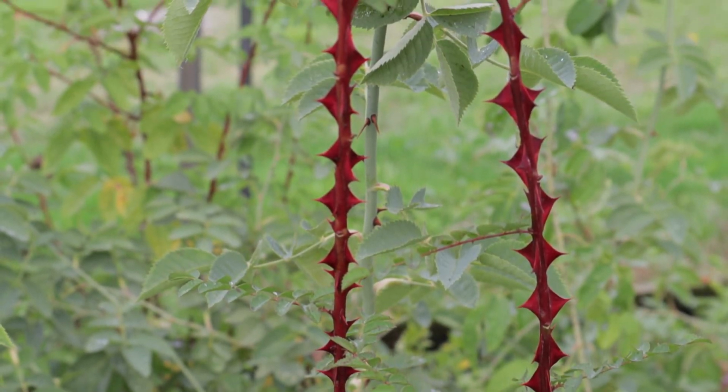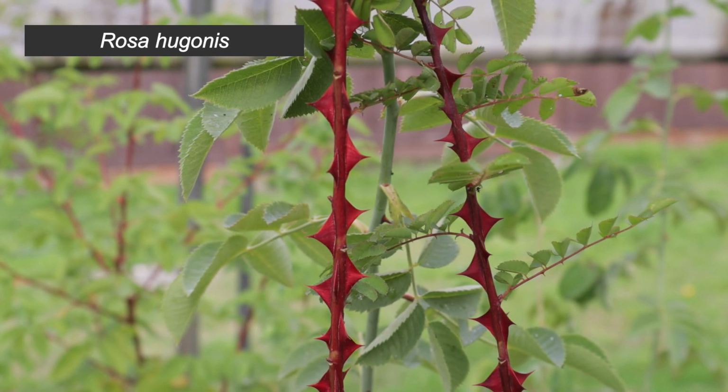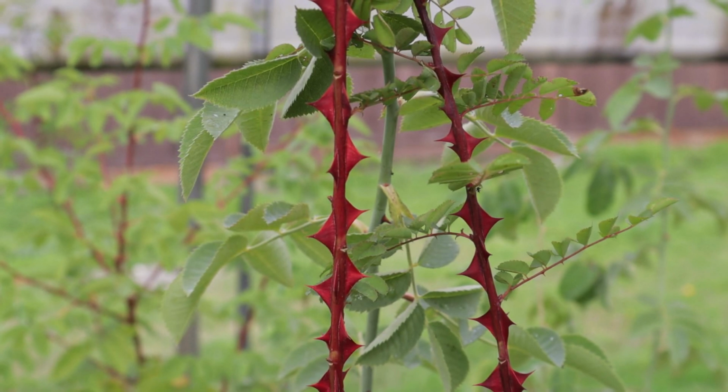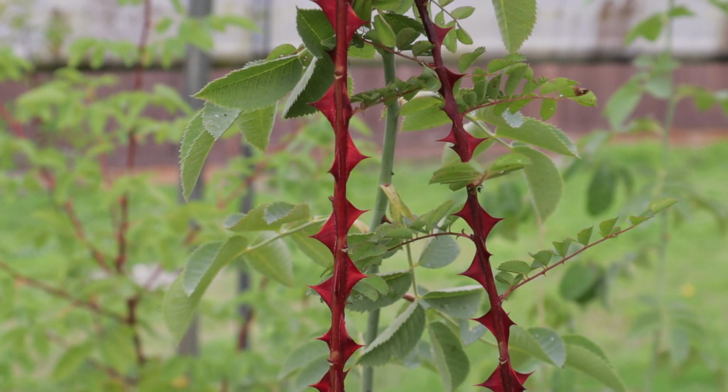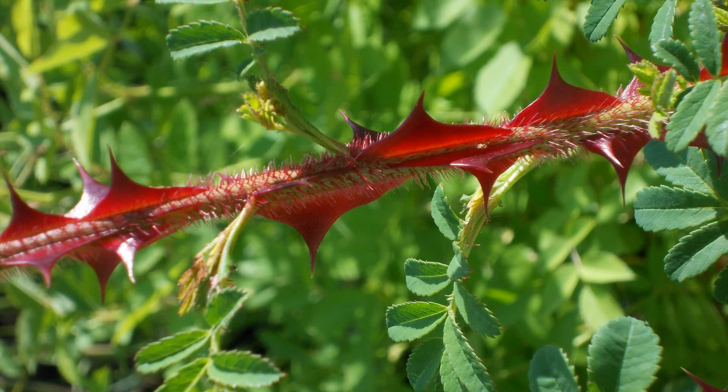And I'm probably cheating a little bit here when I focus right in on these beautiful red stems of Rosa hugonis. If you know a little bit about rose species and you were looking at this, you might have at first mistaken this for Rosa sericea pteracantha, and I will include some pictures of that species right now. That one is noted for its winged thorns.